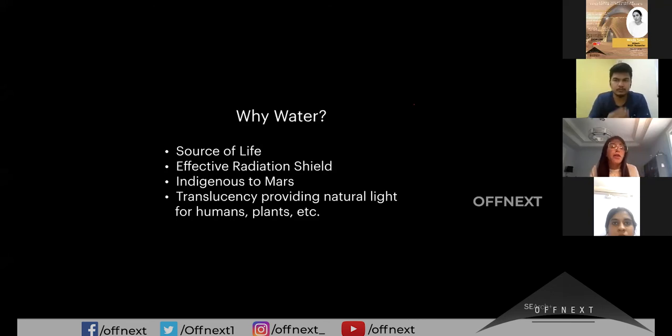And finally, we were very interested in this idea that water ice can provide translucency to the astronauts on the inside of the habitat, providing natural light to humans and to plants. This was a speculative concept for us at the time. We didn't have any examples apart from terrestrial igloos to validate whether this was actually something that we could achieve. But in future research, we were able to validate that the translucency of the ice was something that we could accomplish.